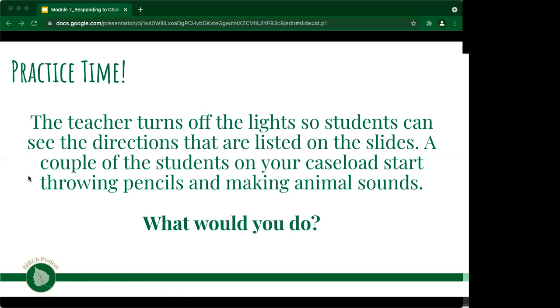So first, let's think about the function of this behavior. What are they trying to accomplish by throwing pencils and making animal noises? It could be assumed that they are seeking attention, connection, or help. How can the students receive this attention or connection or help in an appropriate way?